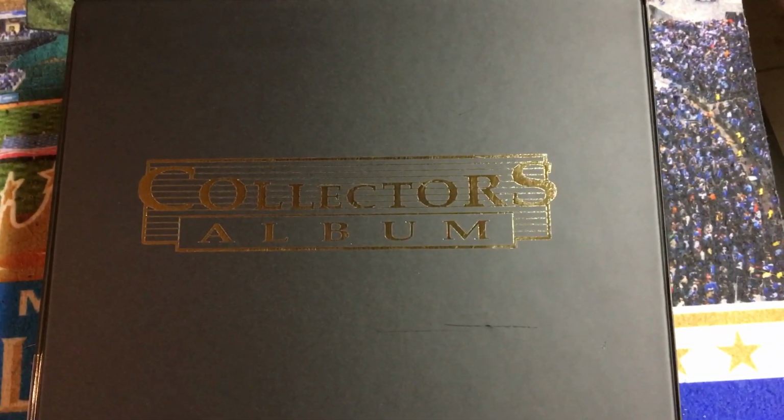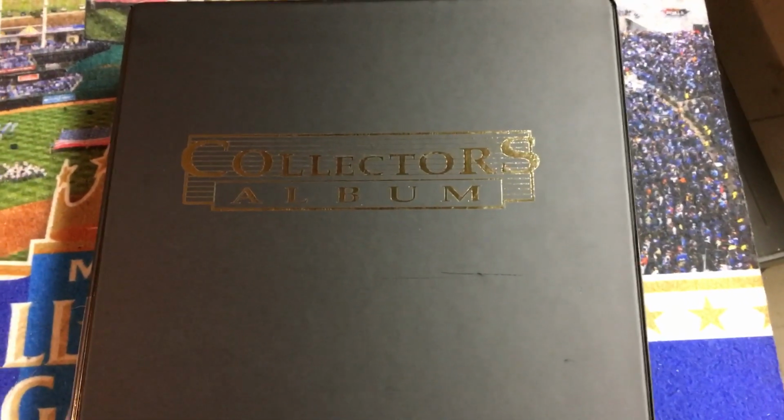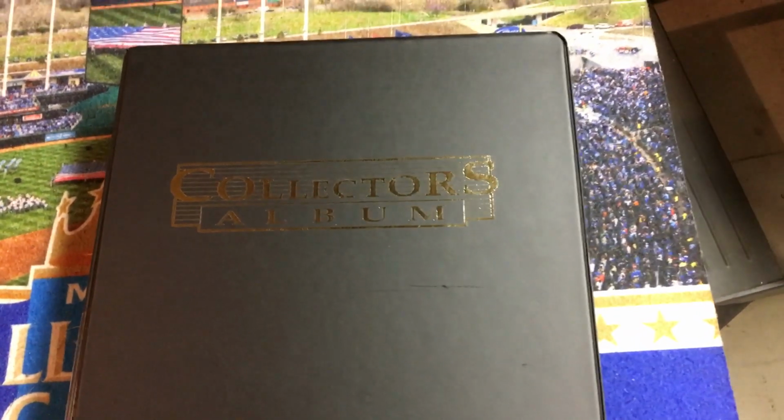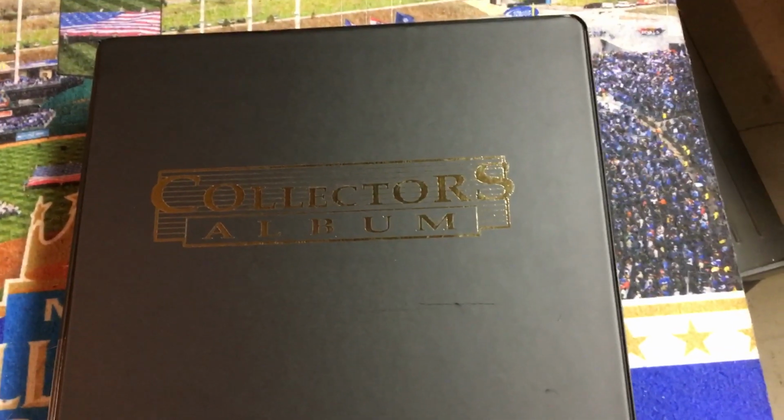Today we're going to do something a little bit different. Vintage Cards. Steve had commented that he would like to see one of my binders just because I had commented on one of his binder videos. So here you go. Just as a preface here, I think I have 7 baseball binders.